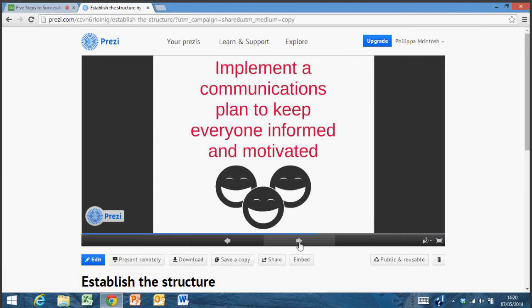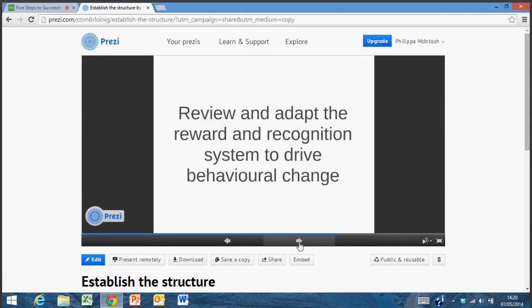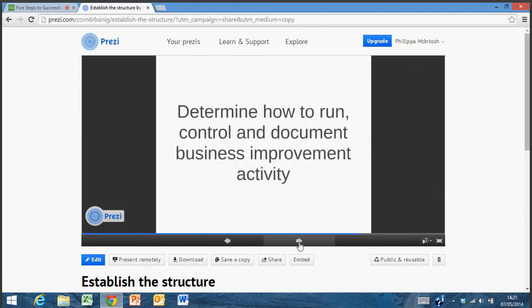We need to think about how we're going to motivate, how we're going to communicate, so we need to pull together plans to make that happen. We might even think about how we reward and recognize people. How do we give people some thanks for what they've done? And that might be changing some of our HR processes and systems to make that a success. We need to think about how we document things so that we can share it with each other and show what we've done.